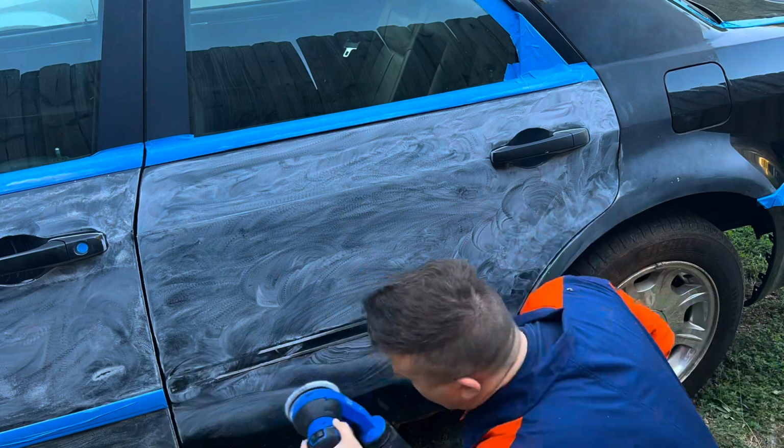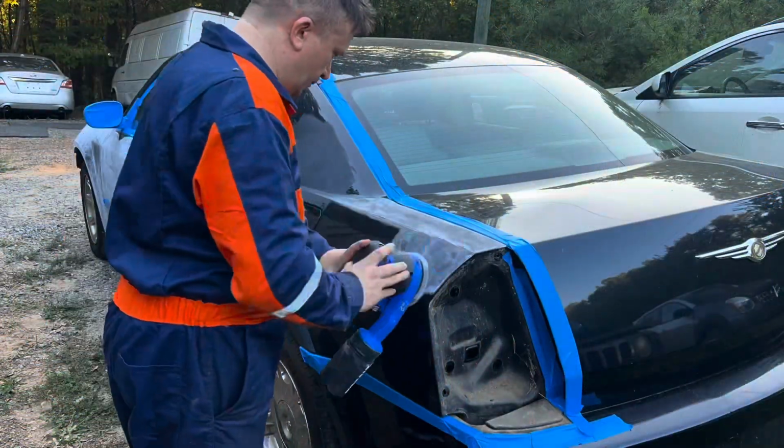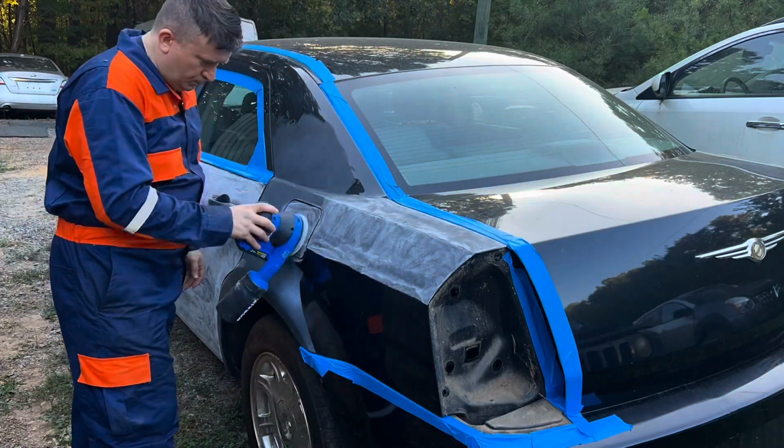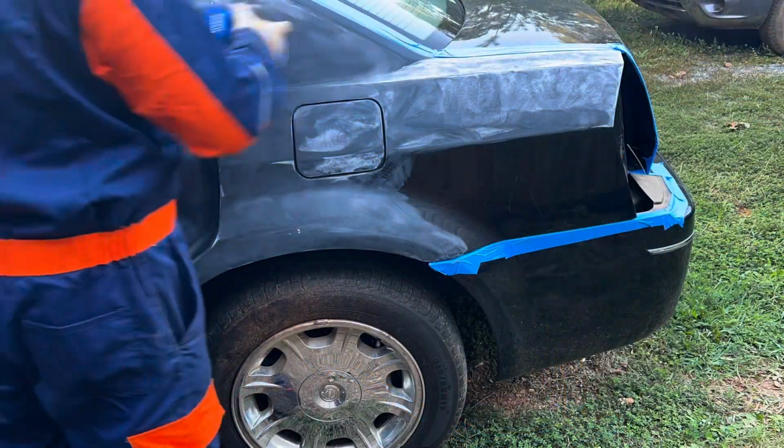So currently this car does not have any problems. It just has some cosmetic issues. It had minor damage here, in the door and slightly in a quarter panel, that I fixed. And I have replaced the door.